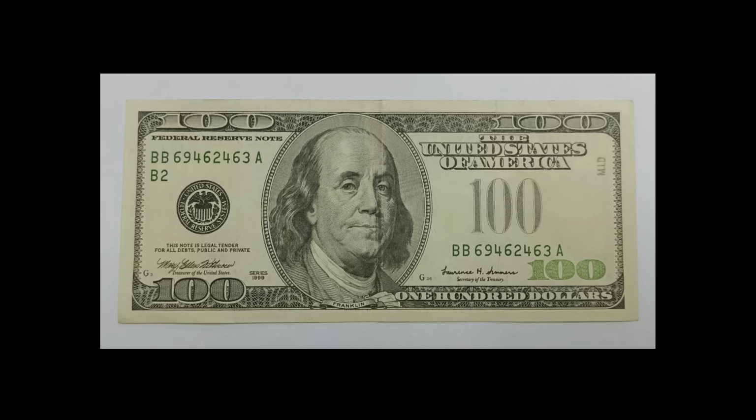And we've seen this before, but on the $20 bill, specifically the 96 series $20 Fed Reserve note. Yeah, it's missing the green seal on this $100 bill. It's a 99 series. I've seen a few of these before.